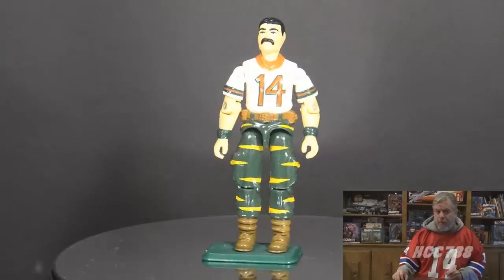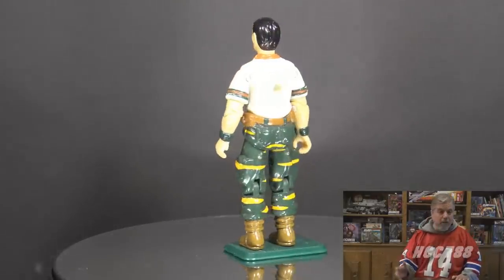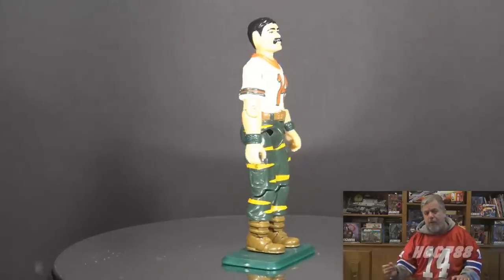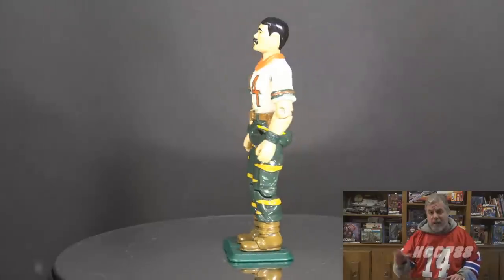Looking at Tiger Force Bazooka overall, this is a middle-of-the-road figure. It's one of the better Tiger Force figures. Bazooka is a popular character, so it's nice to have a new version of him. This one has mostly the same strengths and weaknesses as the first version.